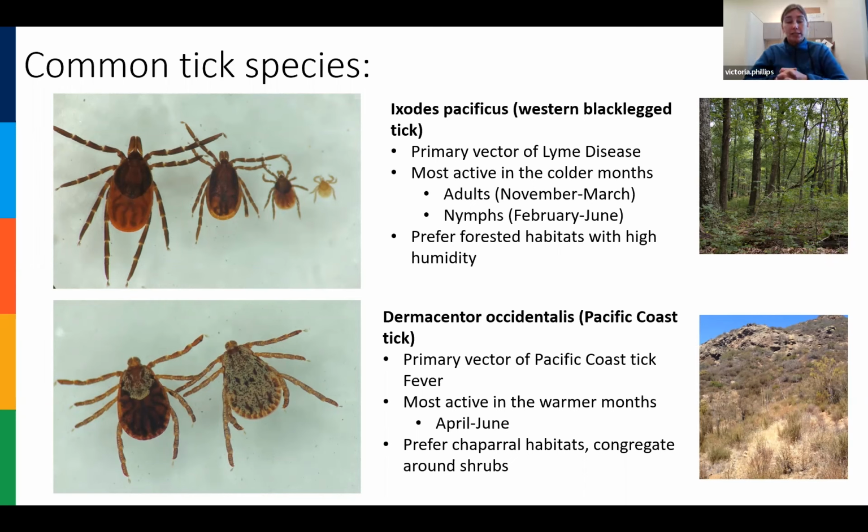Again, Lyme disease tends to be that bullseye rash. That occurs in 80% of cases. So if you notice that bullseye rash occurring on your body, you should definitely go see a doctor. But they are most active in the colder months.